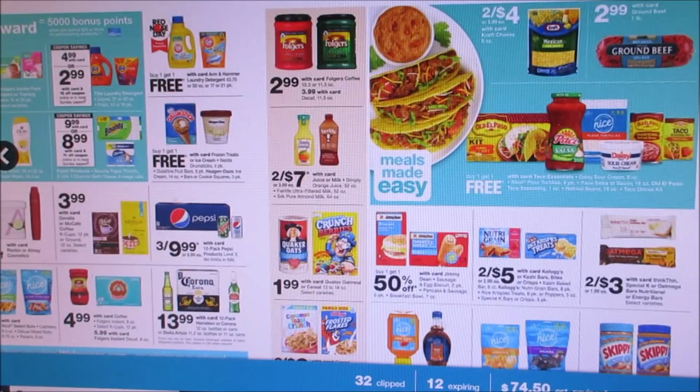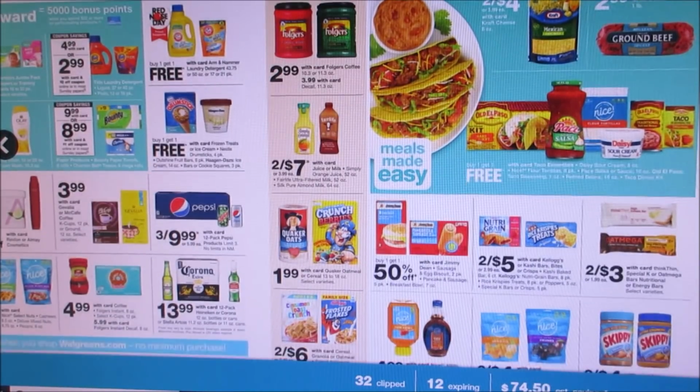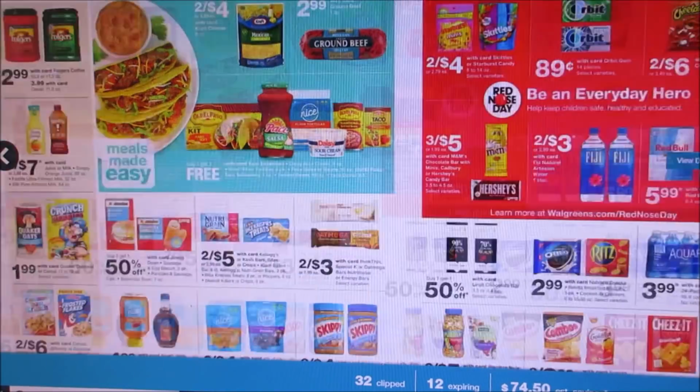Here we got some food deals. Nothing really popping out at me. So I'm going to start yawning all of a sudden. I could not sleep very well last night from being sick.